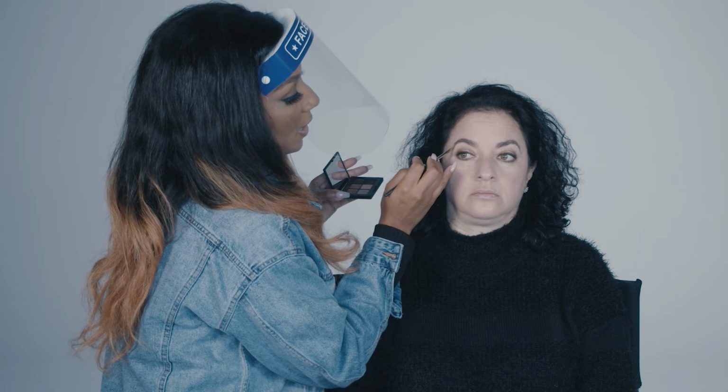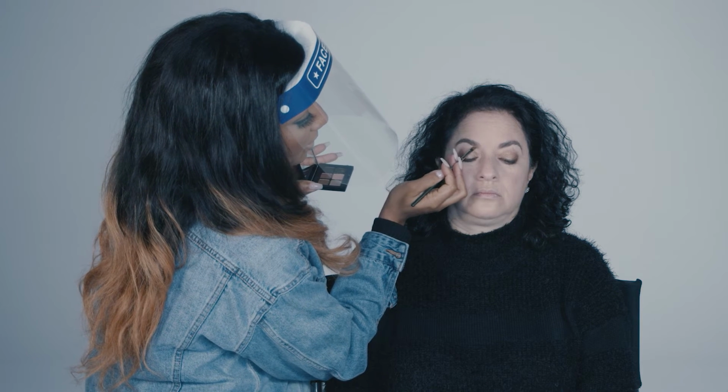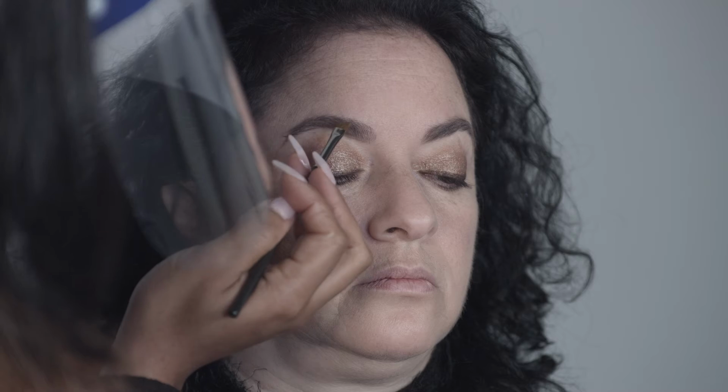And what I'm going to do is just ever so slightly fill in some of these sparse areas. And with your brows, less is more. You can always add product, you can never take it away. It's a pain to have to try to wipe off what you just put on, especially as it relates to makeup. So always start with less and then build from there.